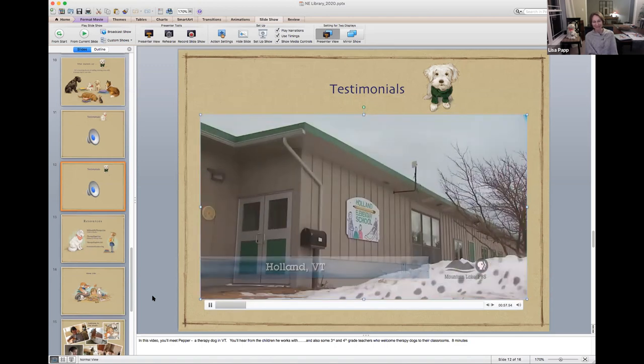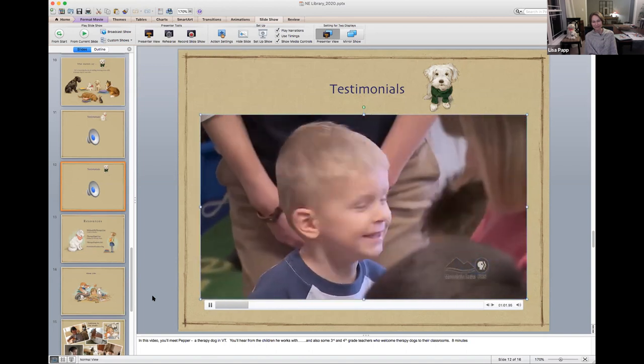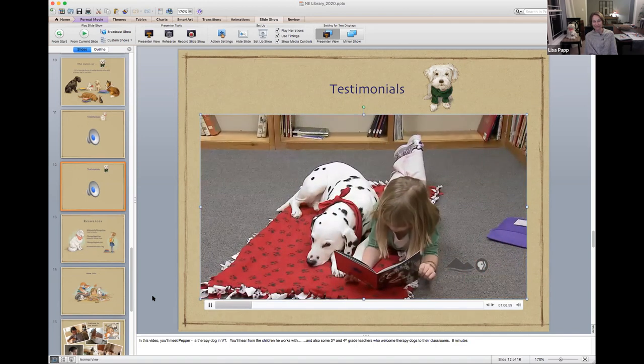At Holland Elementary School, Pepper enjoys a petting by kindergartners. He's really soft, isn't he? Do you know how soft I mean? But the dog's main purpose at school is to stay still and listen.